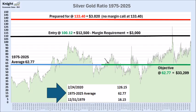1975 through 2025 average for this ratio, 62.77 ounces of silver to buy 1 ounce of gold. All-time high, 126.15 to 1. All-time low, 16.15 to 1. Again, I'm in at 100.12.